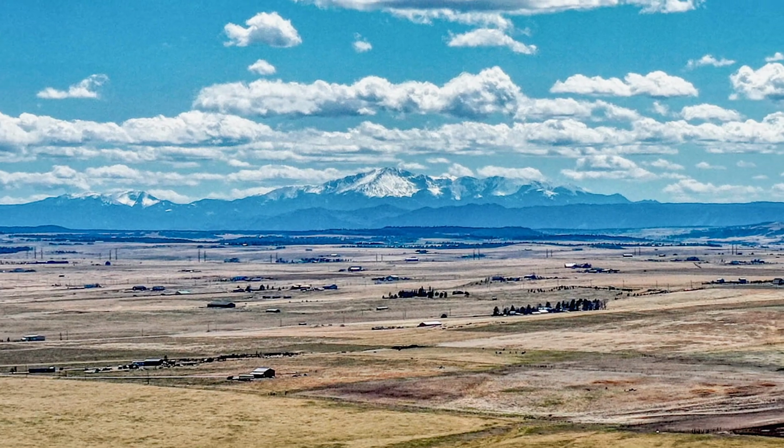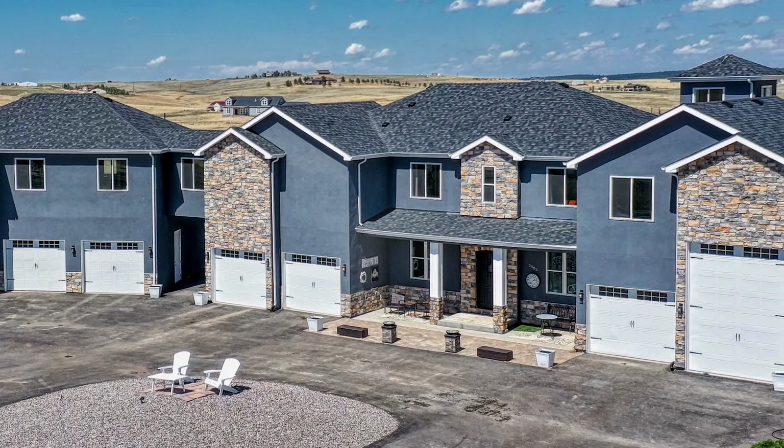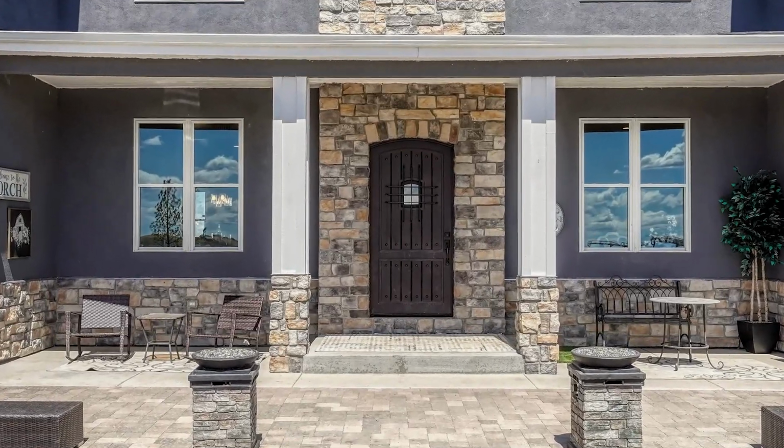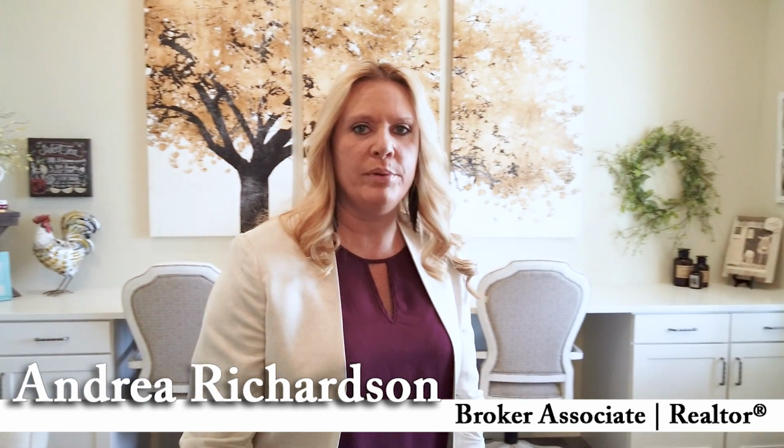In the shadow of the Rocky Mountains on the high plains of the Palmer Divide is a stunning oasis waiting for you. Welcome to 2585 Rustlers Canyon Loop. Hi, I'm Andrea Richardson with Osgood Team Real Estate, and I am pleased to present to you a beautiful custom home built right here on 35 gorgeous Frontierland Colorado acres in Elizabeth, Colorado. Let's go take the tour.